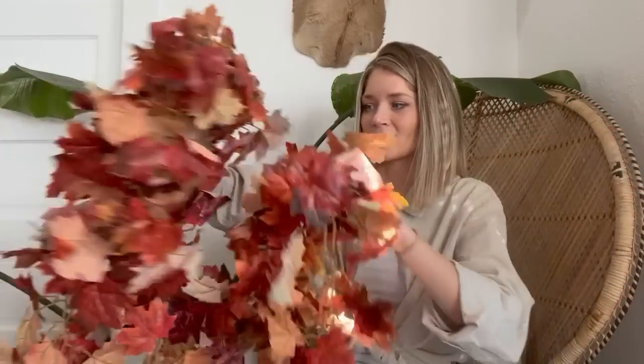Again, I got it from the outlet, so it was probably like $1 or something like that. While I was there, this is gonna be ridiculous to you guys, but I actually found a ton of this garland. I'm not always one to pick up a ton of garland, but I loved how realistic this looked. And so I really like that.